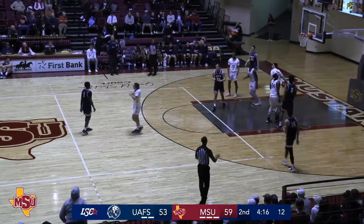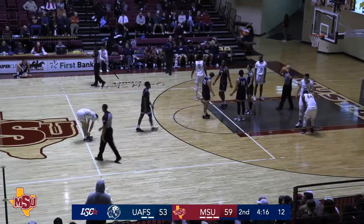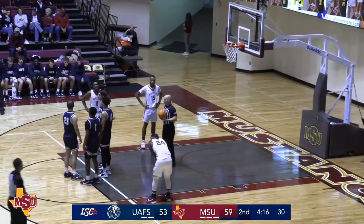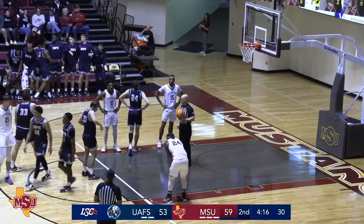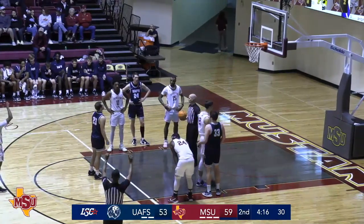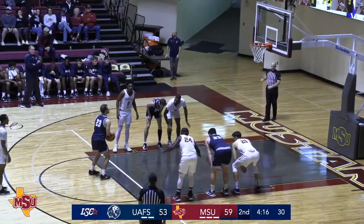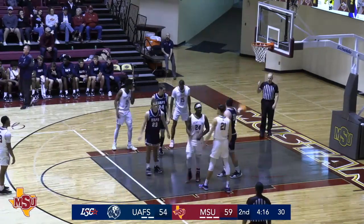Brown trying to move in. Davison made contact with him and is called for the foul. Davison now has 3 personal fouls. Fort Smith has not scored in nearly 3 minutes as the Mustangs have gone on a 6-0 run. In fact, it's been more than 3 minutes now since Fort Smith last scored, but there's a good chance they'll score now with Brown at the free throw line. He is an 84% free throw shooter, coming in 83 of 99. And he makes this free throw.